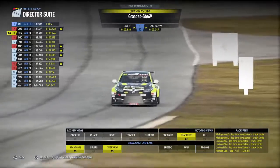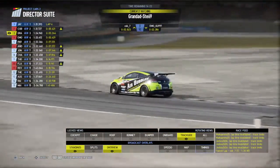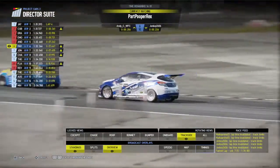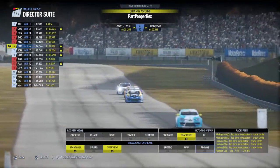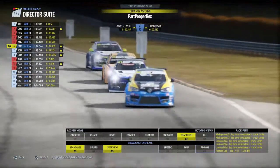So Grandad Steve at the moment sat comfortably in 3rd with a 2-second gap over Emo Guy. And it looks like John Boy's lost out on the top 5 position at the moment. Andy moves up to 5th, Emo Guy in front as well. So John Boy's had a slight issue at the start of that lap. He's got Charlie Goff all over the back of him as well with his lights on.